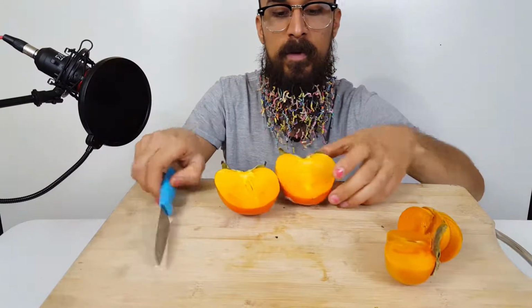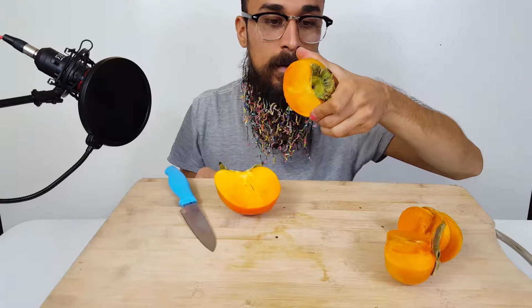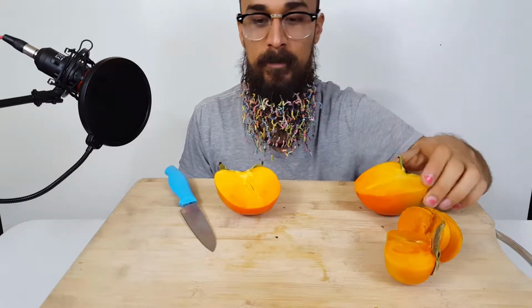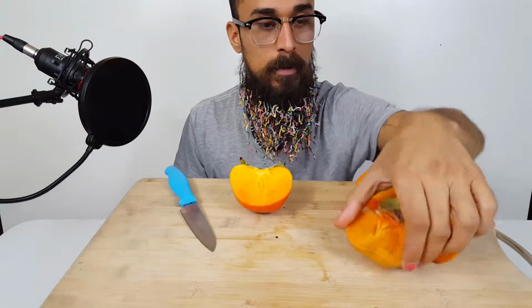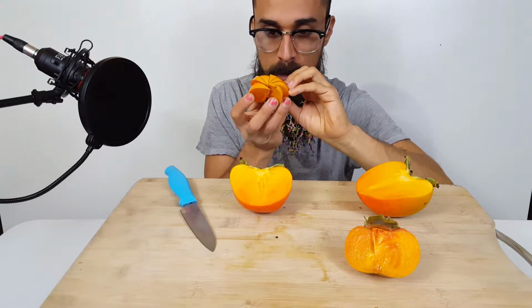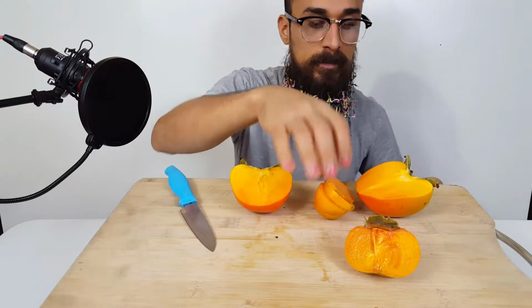I never had these before, and these are organic. By the way, this one right here is a HayChiya. I think that's how you pronounce it, HayChiya organic persimmon. And this one right here is a Fuyu Persimmon. Yup. Produce of USA. Nice.